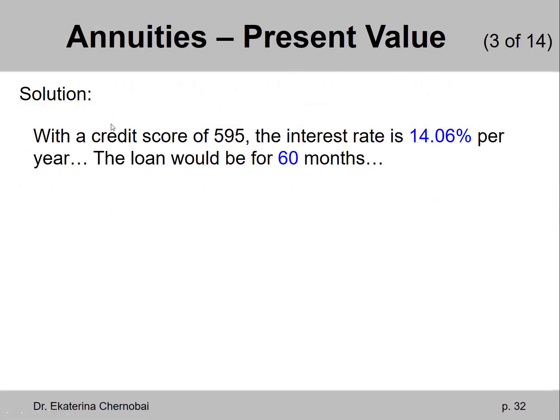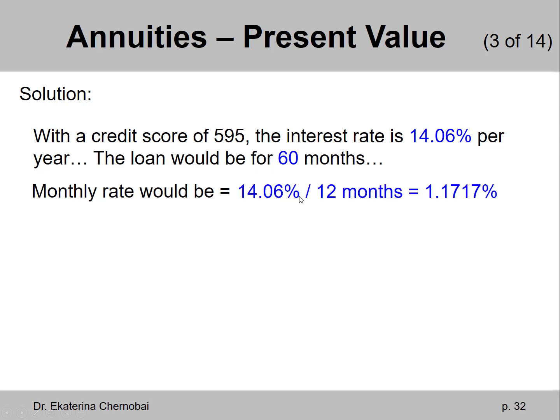Well, with your credit score of 595, the interest rate is 14.06% per year. The loan would be for 60 months. What would be the monthly interest rate on the loan? It will be 14.06% per year divided by 12 months. It gives 1.1717% per month. And we did this because since the loan payments are monthly, everything in our calculations must be monthly. Whatever calculations we'll be doing, everything should reflect the monthly frequency. Monthly interest rate, number of months, monthly cash flow.